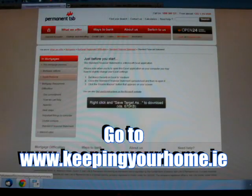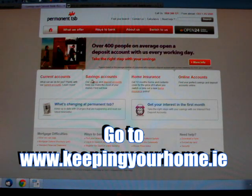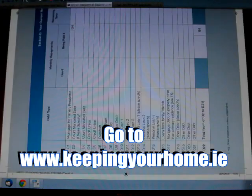It is a requirement by law that on a home page with any lender that they have a very noticeable section for people who are having problems with paying their debts. So on permanent TSB, for instance, mortgage difficulties down there on the left hand side. I don't want to go to the Bank of Ireland URL, but suffice to say that they're all there.